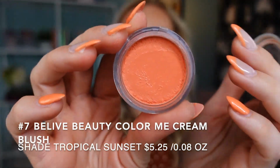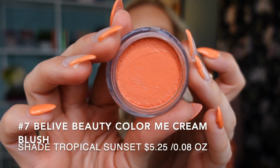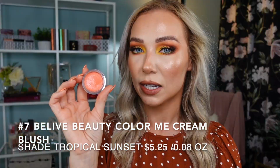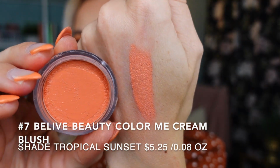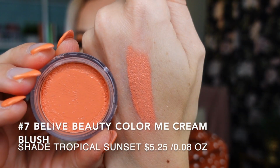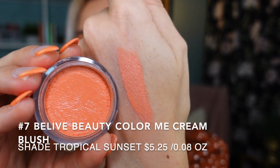On spot number 7, I do have a product that was another one of my attempts to find a true coral orangey shade blush, and I think I got pretty close to it with this one. This is a Color Me cream blush in the shade Tropical Sunset by Believe Beauty. In the pot, it does look orange. However, on skin, it does look pretty bright coral, almost neon. It feels very hydrating. It does blend out, it does build up, and it also blends out very well. This is definitely a little gem of a drugstore find.